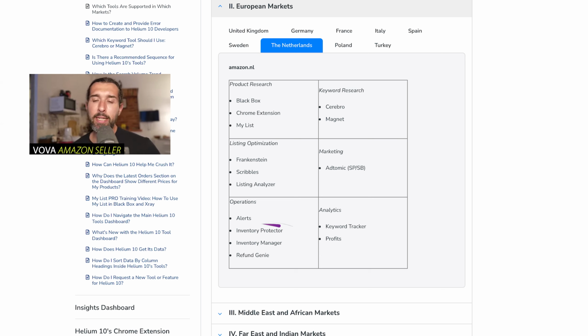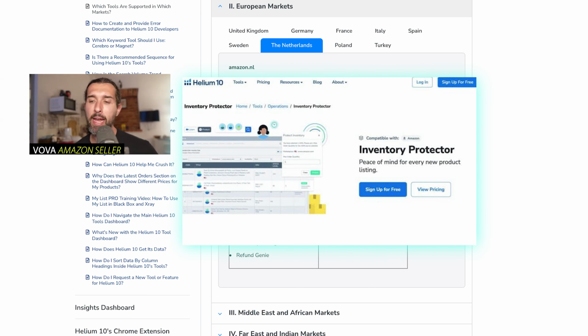Inventory Protector is a nice tool that basically helps you not to go out of stock with products. So through Inventory Protector, you can set up the maximum purchase quantity for different products.